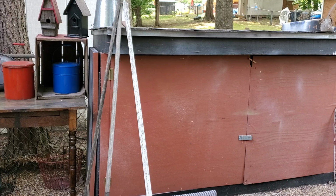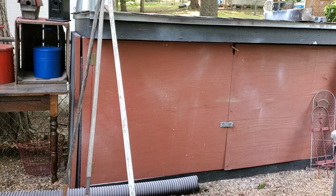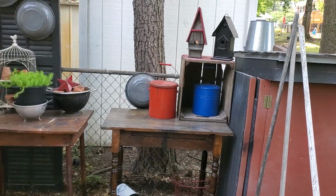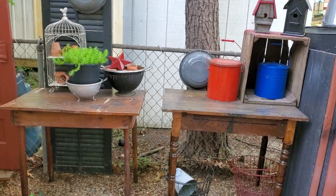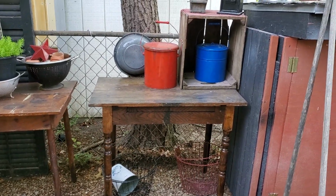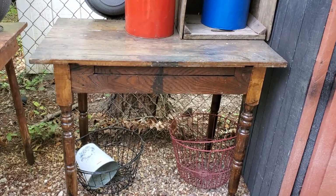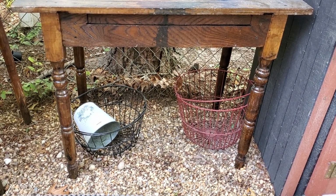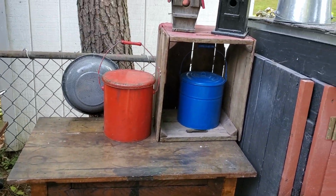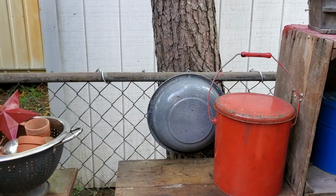In this little shed that John made is where we keep a lot of the Halloween pieces, the tombstones and so forth. Back here is where I put those two wooden primitive tables. And I have one of the old crates we got at a yard sale on it. Have the old egg baskets, the wire egg baskets under there. Some old tins and birdhouses. And the old gray enamelware.